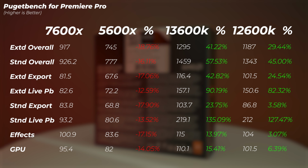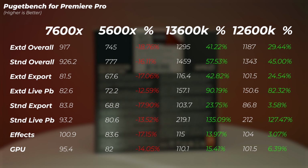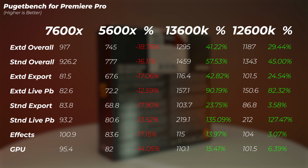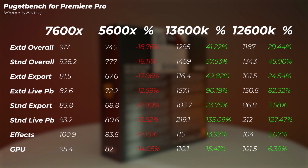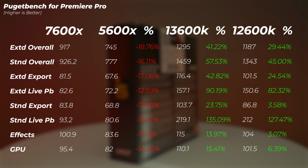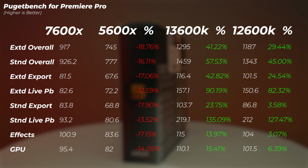But if you look a little bit deeper at the extended export, for example, and standard export, we can still see that the 13th and 12th gen are much better. If we look at the 12600K, it's 6% faster in the GPU score, 3% faster in the FX score, 3.6% faster in the standard export score. Still a fair bit faster than the 7600X. And when we look at the 13600K, it's just absolutely ridiculous how much better it is, and it has no chance in there.